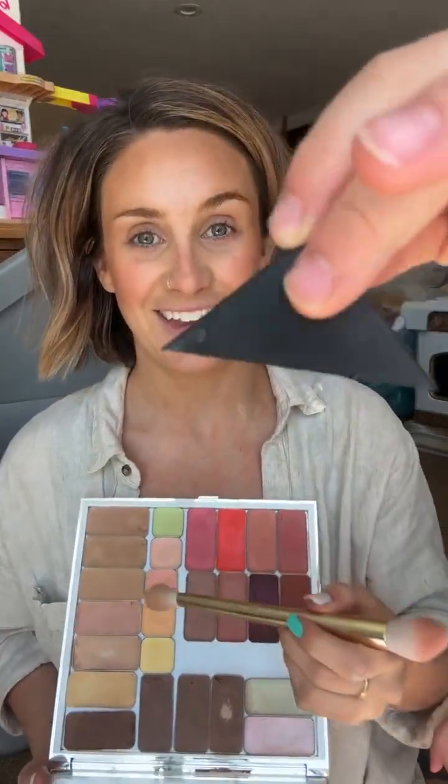Okay. And you can kind of just chisel that out with your main shade. This is why I like to wait till I'm completely... Okay, my mirror keeps getting in the sunlight. Sorry. Same on this side.